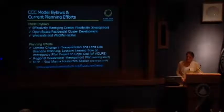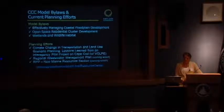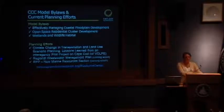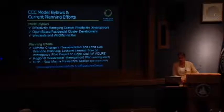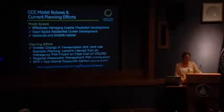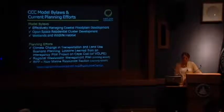Some of the model bylaws that we work with, and probably most importantly for our discussion here today, is the Coastal Floodplain Development Bylaw. One of its authors is actually here in the audience, so he could probably answer questions about that if you have any, far better than I could. Our Open Space Residential Cluster Development Bylaw and Wetlands and Wildlife Habitat Bylaws are all model tools that can be used to amend or adapt local ordinances for greater protection in these areas.